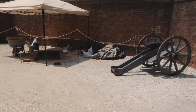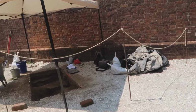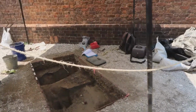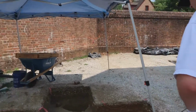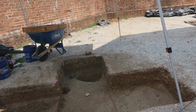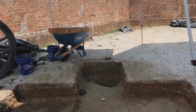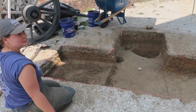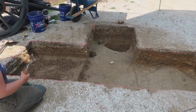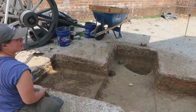What are they doing here? I don't know. Archaeology? This area has never been excavated before, which is kind of strange because this is one of the 89 original buildings on the property. So you'd think they'd do a little excavating in here, but nope. So we're excited about that because we get to do it now. And we have been here for about a month and we're going to be here probably through December now.